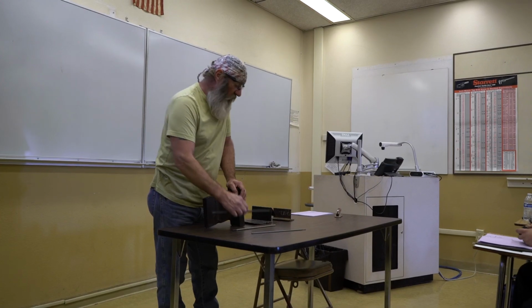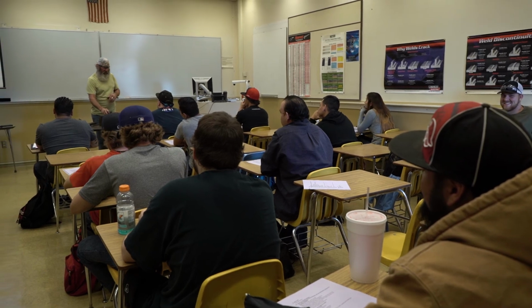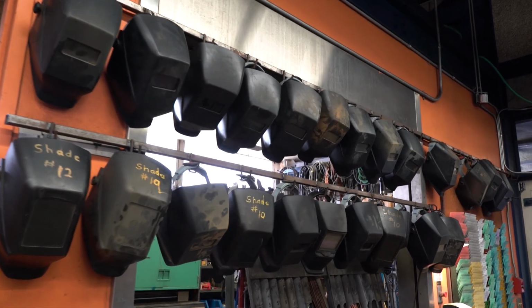Some of the things that I'm learning in the welding course is proper material setup, proper fitment, how to lay a good bead, as we call it, and just general welding techniques.